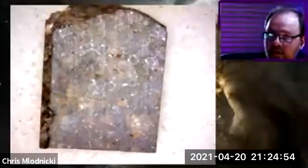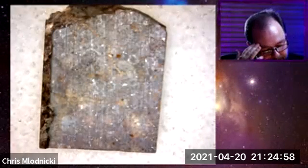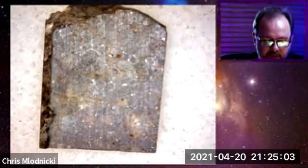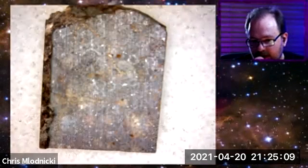This one is from Shurgahi, Russia. No, this one was found in Northwest Africa. Oh, and then this is from my dealer who lives in the Shetland Islands.